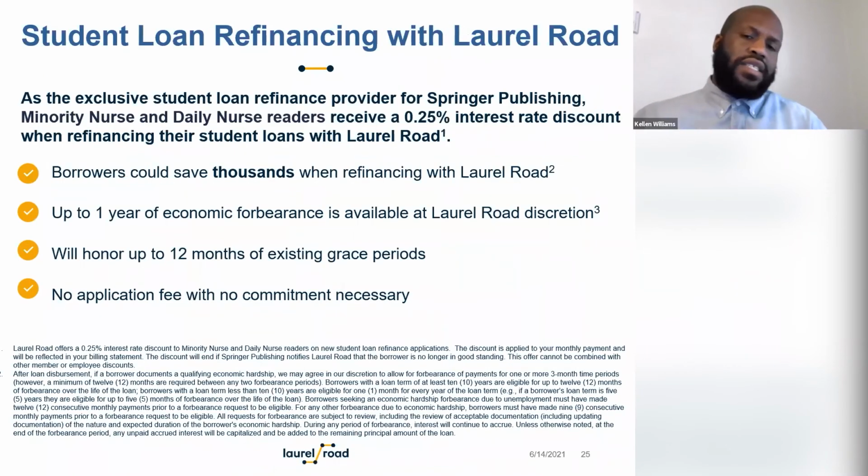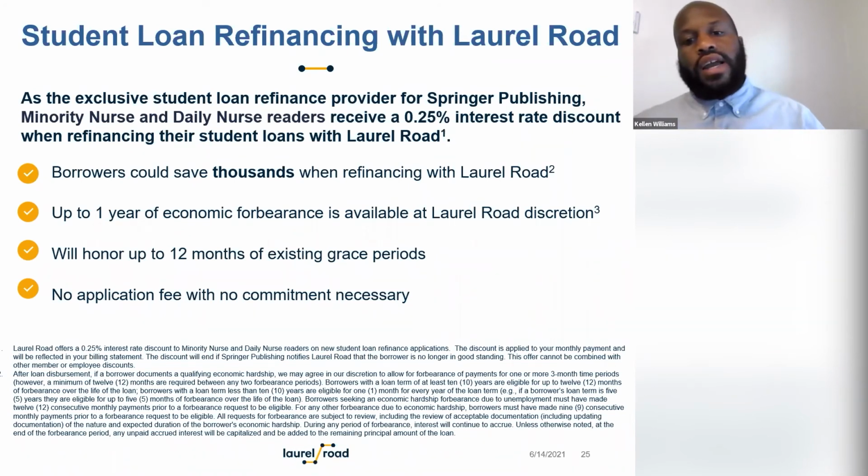This just gets into a little bit of the details that I touched upon earlier. I won't spend a lot of time on this slide. I'll just say that usually when you decide to go with a private lender, there's an application fee. We don't have any application fees. Sometimes there are origination fees. We don't have any origination fees. And we, like I already said, have the lowest rates in the marketplace that allow you to save thousands of dollars.